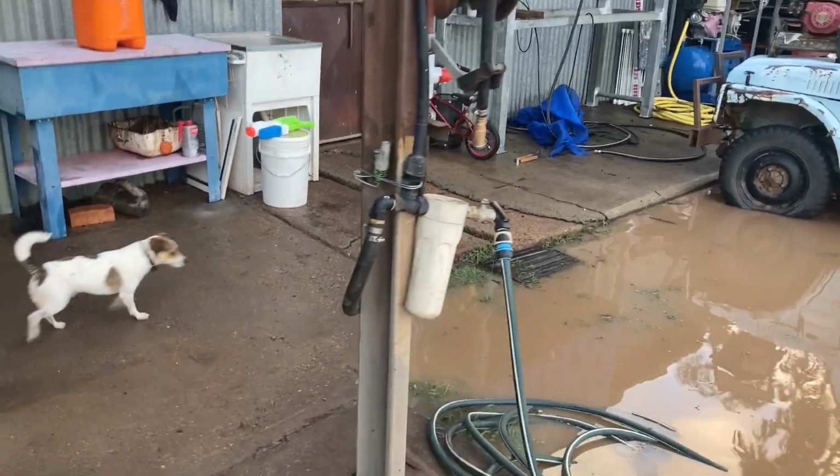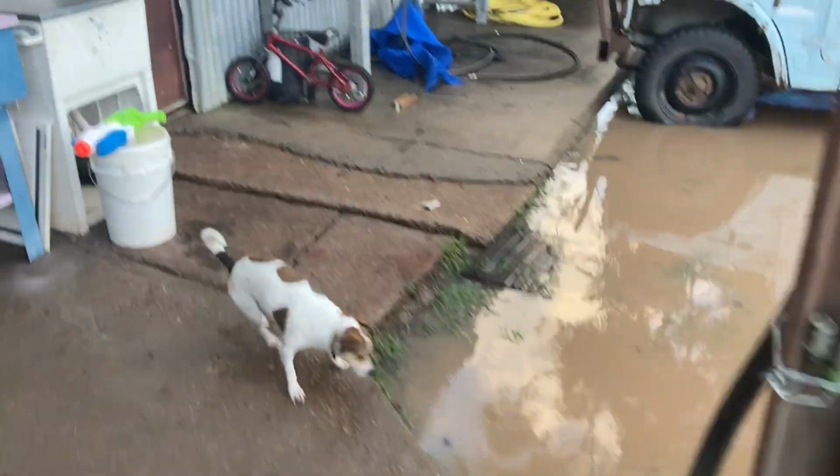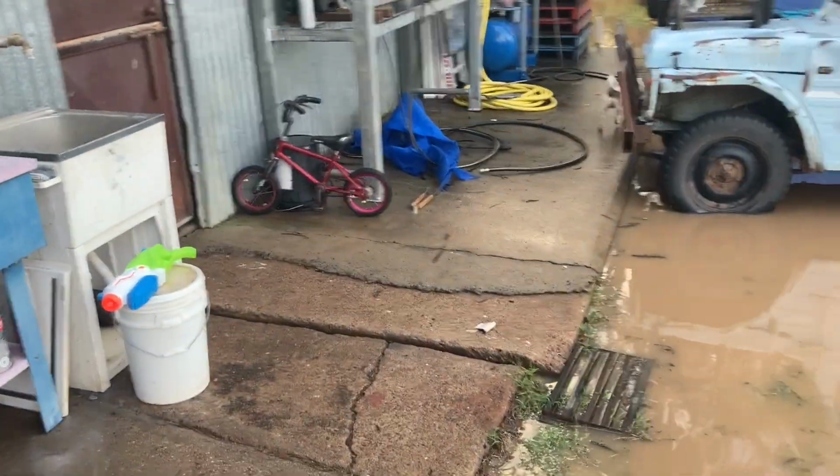We're back here at the shed. It's nearly at the lip of the concrete there.